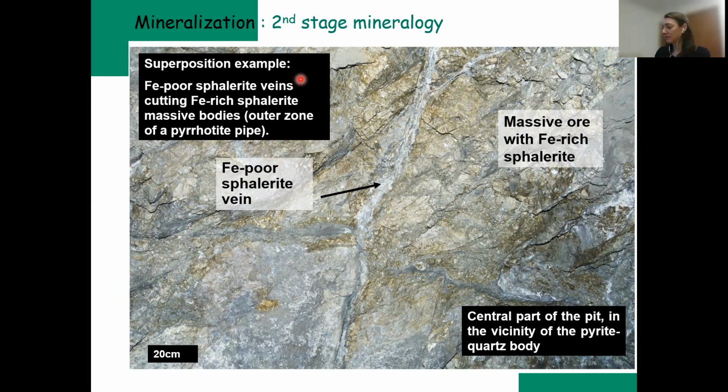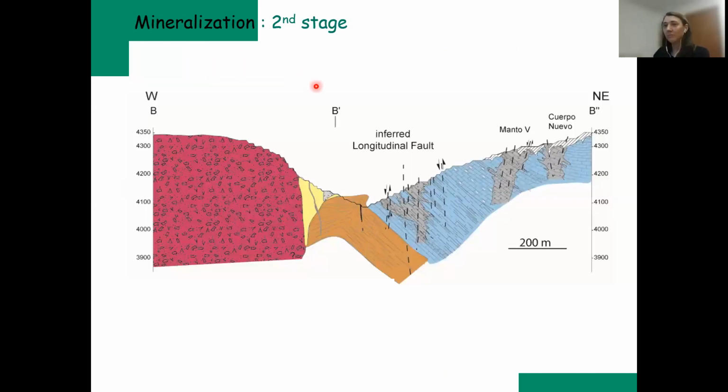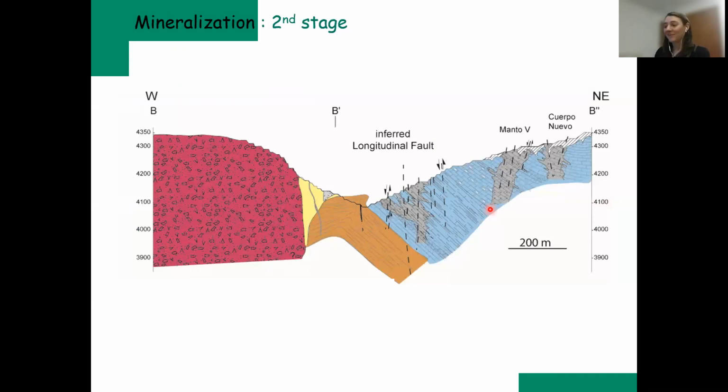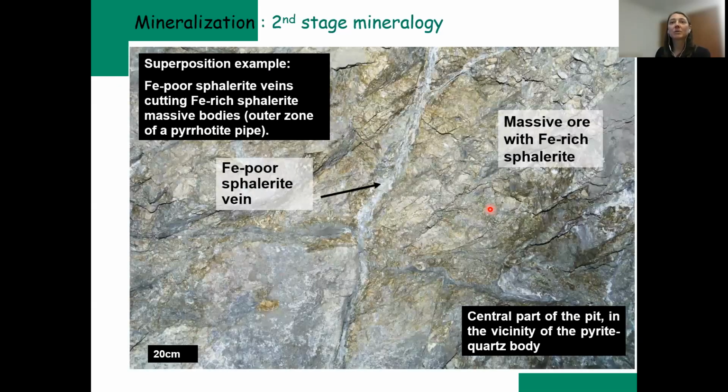How do we know that? If you look here, or better here, there aren't many cross-cutting relationships between the first mineralization stage and the second mineralization stage, because there is an open pit here, there is a void here. So it was very hard to find cross-cutting relationships. So we had to go underground, and we can see that this iron-poor sphalerite vein crosscuts this massive ore with iron-rich sphalerite.